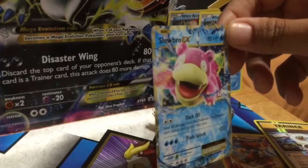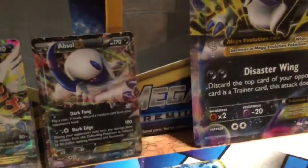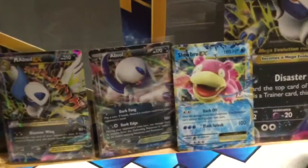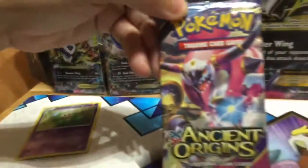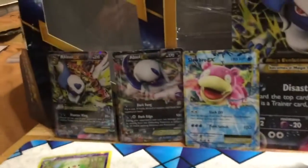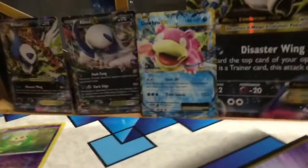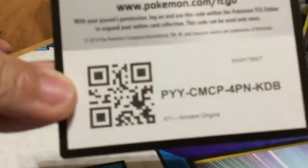Okay. Slack Off, Slowbro. It says Slack Off, Slowbro. Why you so slow, bro? He's a slack off because he falls asleep. Slowbro. Yeah, he just goes at his own pace. Snorlax also falls asleep a lot. There you go. So we got Slowbro. That's pretty cool, though. And EX. And we got a trainer card. Yes. There you go. And this one.